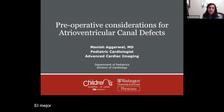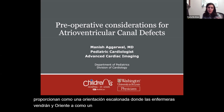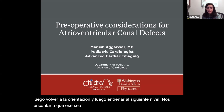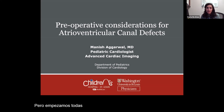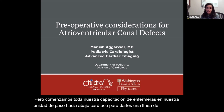Absolutely. So the approach that we take, I know there are some centers that provide a tiered orientation where nurses will orient to a lower acuity assignment, then work, and then come back on orientation and train to the next level. We would love to, and that's a goal we're working towards. But for now, the method we take is a really long orientation, about 20 weeks. We start all of our nurses training in our cardiac step down unit to give them a solid baseline for those basic fundamentals.